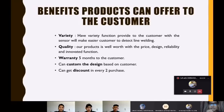For the second point, the benefits the product can offer to the customer. Firstly, the variety: this welding helmet has various functions provided to the customer, with a sensor that will make it easier for the customer to detect the welding line. And for sure, the previous or old welding helmet is very commonly used by all the welders, because the old welding helmets don't have any sensor provided for them, so they have to detect the welding line manually.